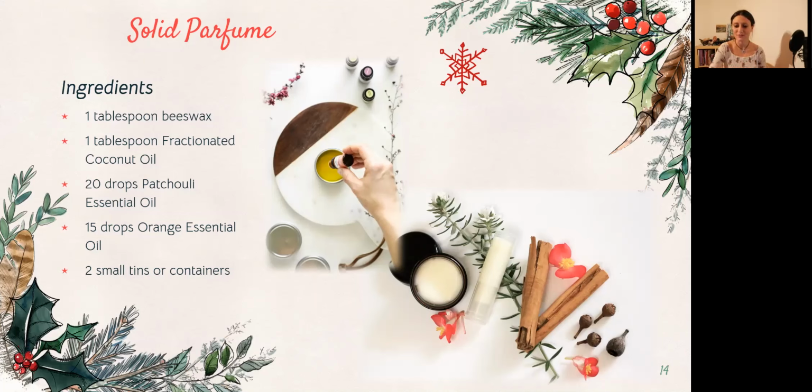Yeah, so feel free to share also if you have any favorite blend. I'm always happy to hear new advice on that, because it's really cool to make your own kind of fragrances.